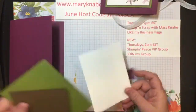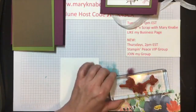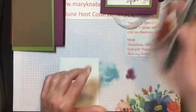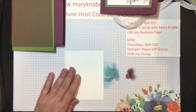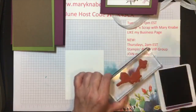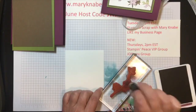So let's just start with our stamping again. I'm going to use the same method, same technique. I'll even start by cleaning off my stamp here because it's pretty full of ink. So I'm just going to dab it in my Simply Chamois a bit. And then I'm all ready. Where's my sponge dauber? Here it is. So I'm going to use the sponge dauber again on just the flowers.